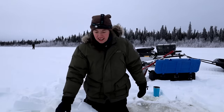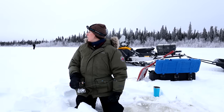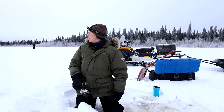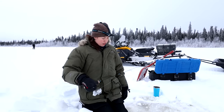Okay, we got our crappie and we're ready to fish. Hey Eric, how thick was the ice here? Thick. Over a foot? Yeah, I'd say closer to 2 feet, like 18 inches. I didn't even pay attention when you were doing that. Okay, we're just a few feet down. We're gonna see if that works.